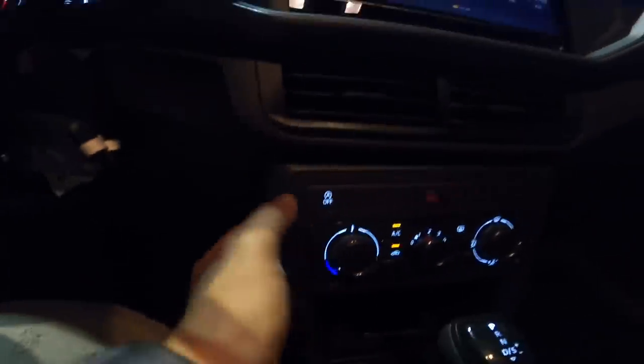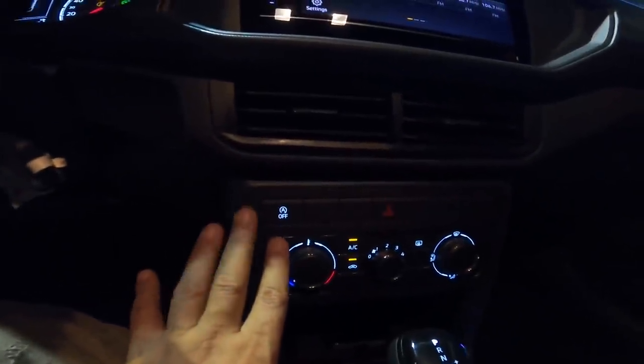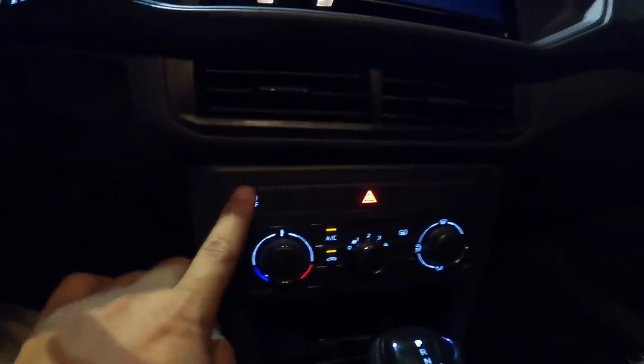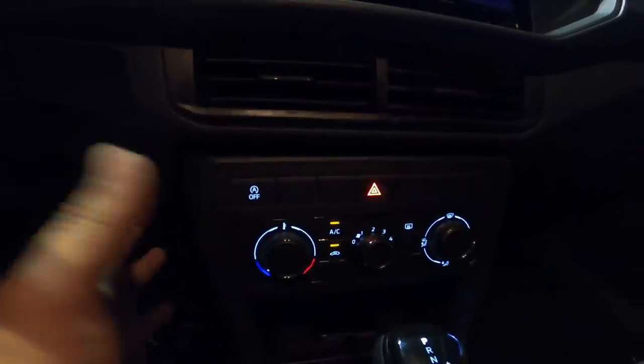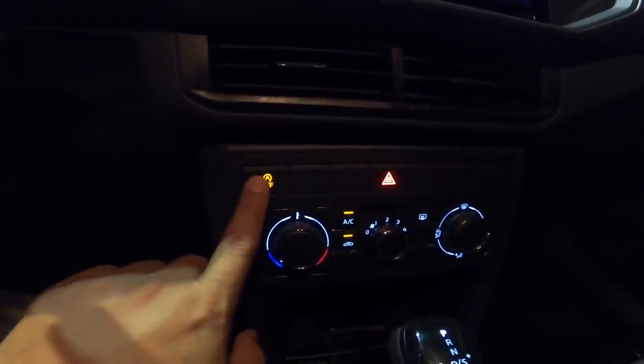So meron siyang feature na kapag naka-stop yung car, kusang nag-a-idle yung makina. So ito yun. You can turn that off kasi pag nag-aapak ka ng accelerator, bigla-biglang mag-i-start yung makina. So pag hindi ka sanay, magugulat ka. So you can turn that off. Pag naka-yellow, that's off actually.